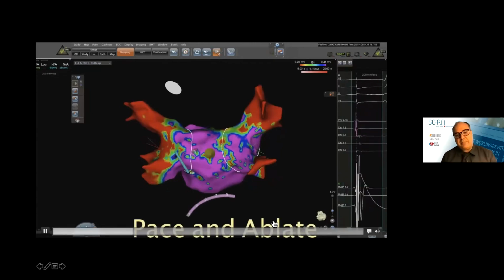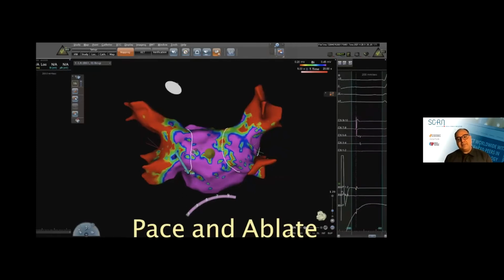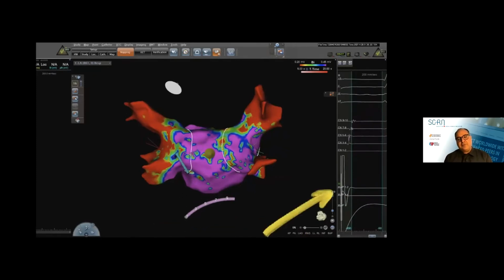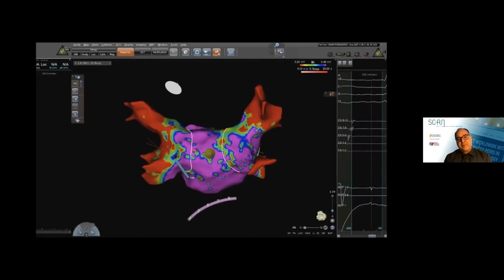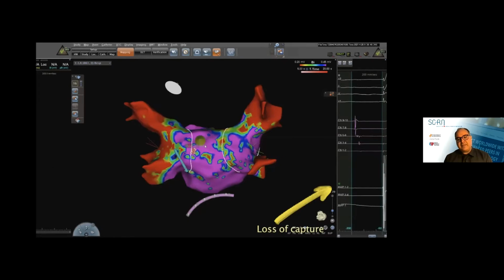And what I do for ablation is that I pace and ablate at the same time. And there are three benefits in doing this. As you can see, it is pacing, capturing the left atrium, and then I'll come on ablation. The first benefit is obviously it proves that you have contact with the tissue. If you're floating in the left atrium, you won't be able to capture. The second is that as you achieve transmurality in ablation, you lose capture. So that's a kind of hard outcome of adequacy of ablation at the site. The other is that pacing at 100 beats per minute at the site kind of stabilizes the catheter.